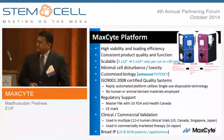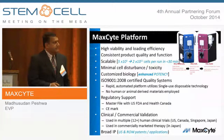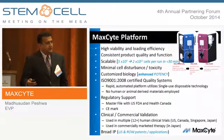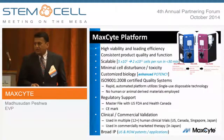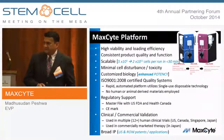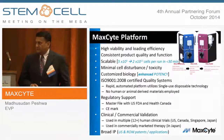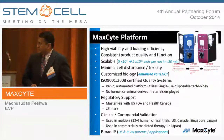Scalability is a feature designed into the performance of the system where we can run using different families of single-use disposables, anywhere from a few 100,000 cells to a few 100 billion cells. And it takes us about 20 minutes to run 200 billion cells through the system. So it's an automated, rapid, large-scale, commercial-sized system for delivery of molecules into cells.